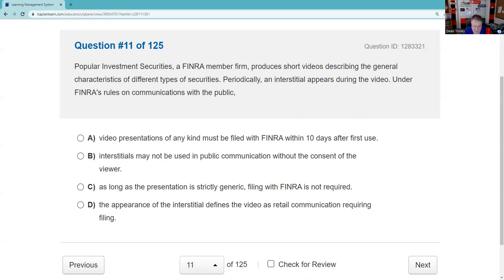Anyways, as long as the presentation is strictly generic, filing is not required. We could toss that one out. The appearance of the pop-up, I'm assuming that's a pop-up, defines the video as retail communication requiring filing. I'm going to go for that. Let's see if I get that right. Now, remember, there's three buckets: retail communication, correspondence, and institutional communication.